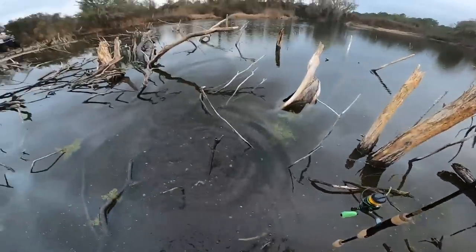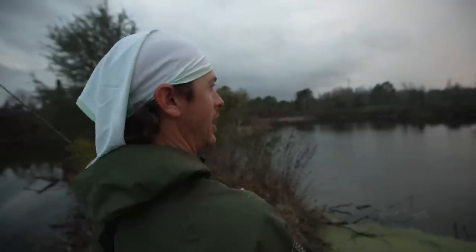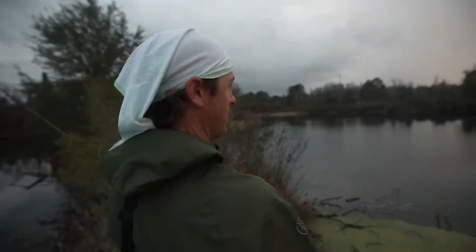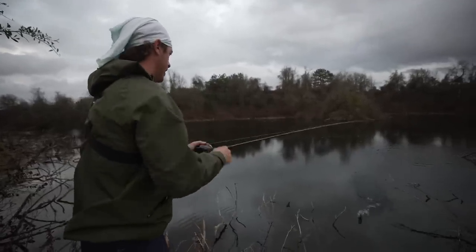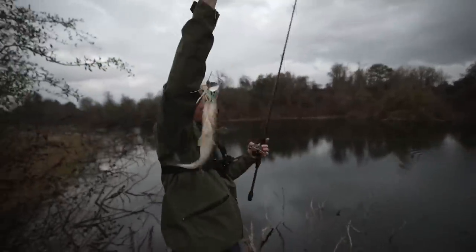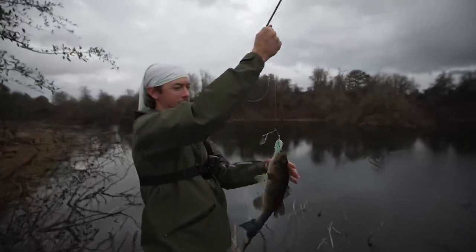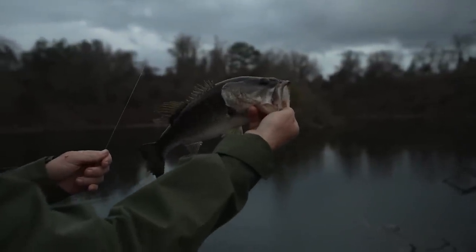Yes, sir! That was beautiful. That was beautiful. Got him on that bumper, baby. Where I got stuck twice. I knew he's there. Went back in, and I got him. Woo! Smoked him, baby. Look at that Florida largemouth. That's a pure Florida black bass right there now. Living in that clear water.